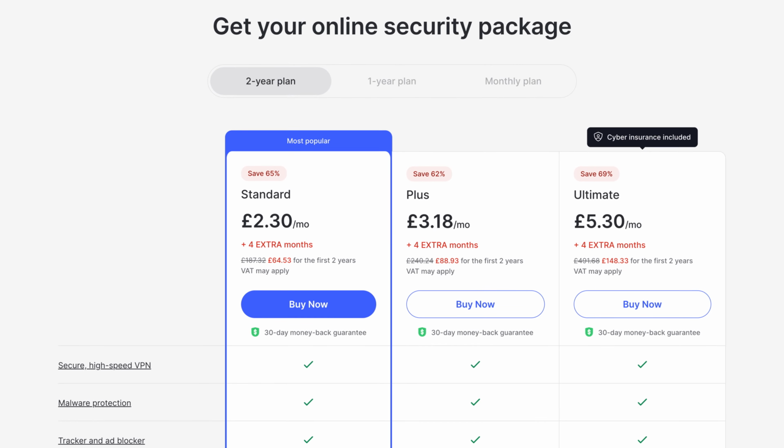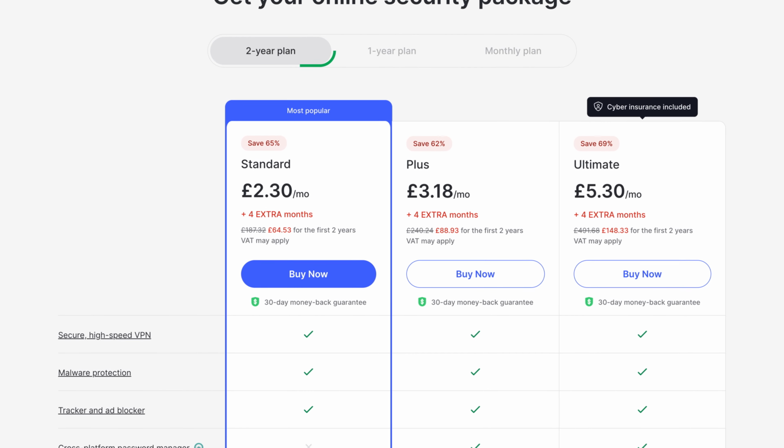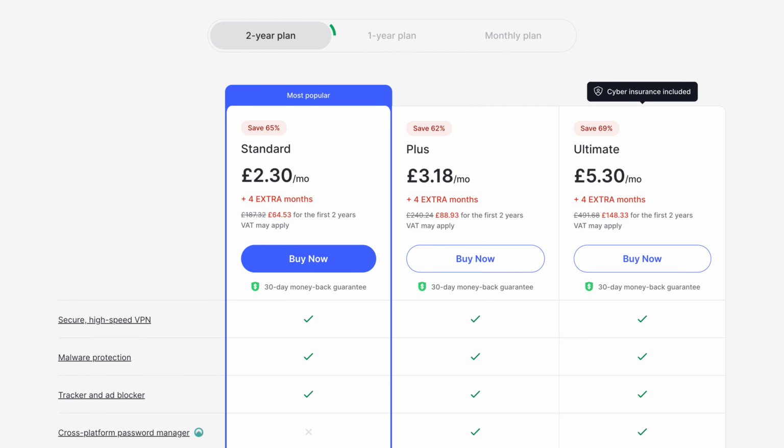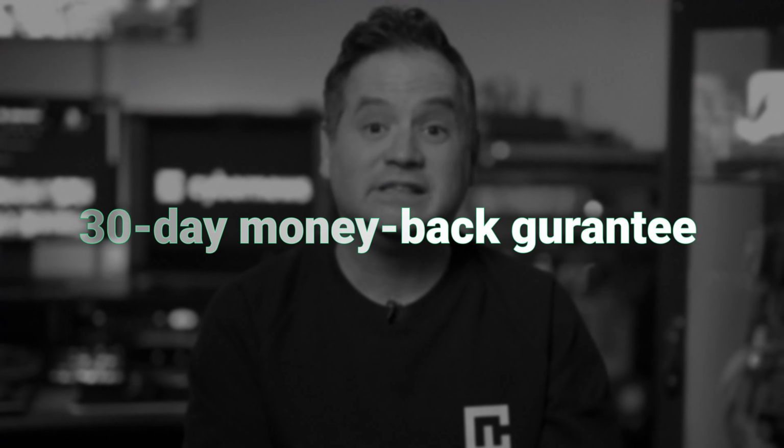One might expect to pay a hefty price for all the security benefits and extra features, but NordVPN's pricing actually falls below the market average. However, there's a catch. Getting the best price means long-term commitment. Yet, if you should change your mind, there is a 30-day money-back guarantee to rely on.